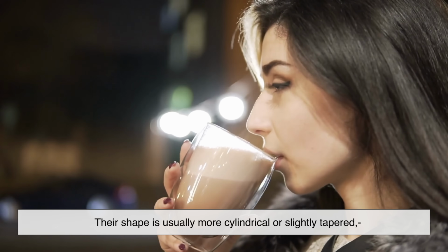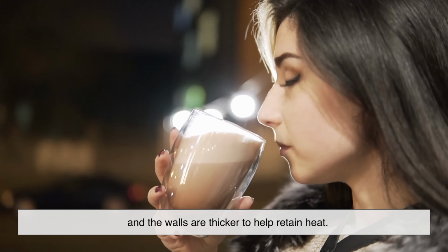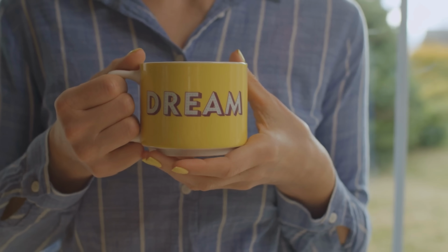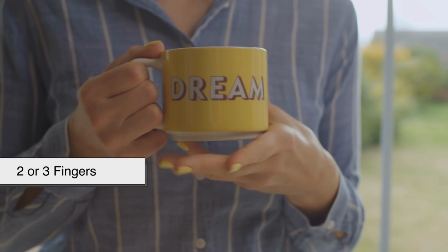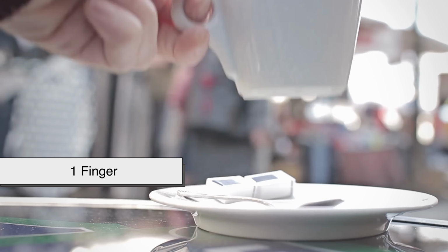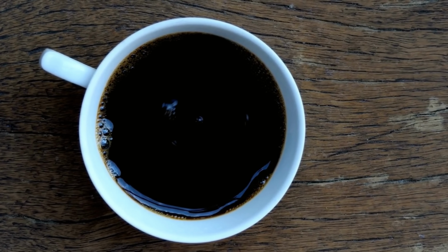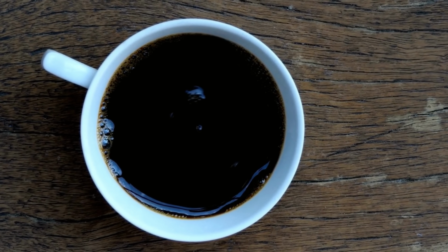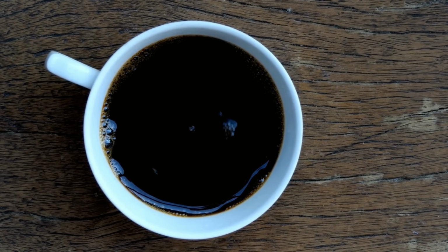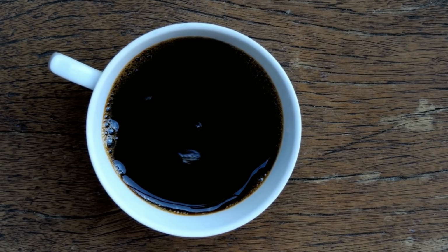Their shape is usually more cylindrical or slightly tapered, and the walls are thicker to help retain heat. The handle on a mug is also usually larger, enough to comfortably fit 2 or 3 fingers, whereas cup handles may only accommodate 1. These physical differences aren't strict rules. You'll find exceptions. But on average, when you pick up a vessel that feels substantial and generous in volume, you're likely holding what most people would call a mug.